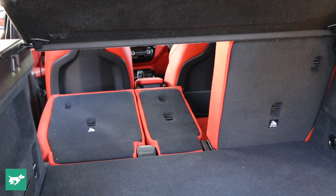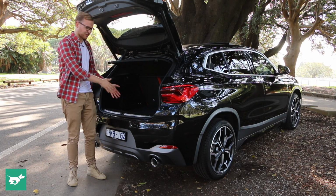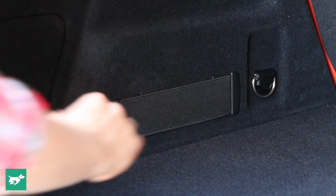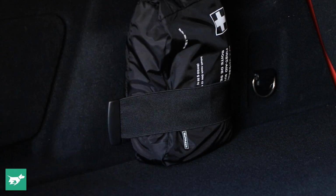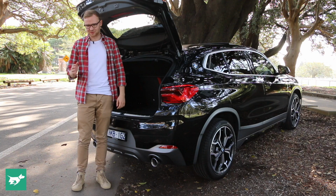It's nice and square. There's an aluminium surface here to stop your suitcases from scratching the paintwork of the car. Plus, there's a net off to the right-hand side to stop delicates from falling around. There's one of BMW's really good straps on the left-hand side for a similar purpose. There's a 12-volt socket, tie-down points, and there are 2 shopping bag hooks as well.